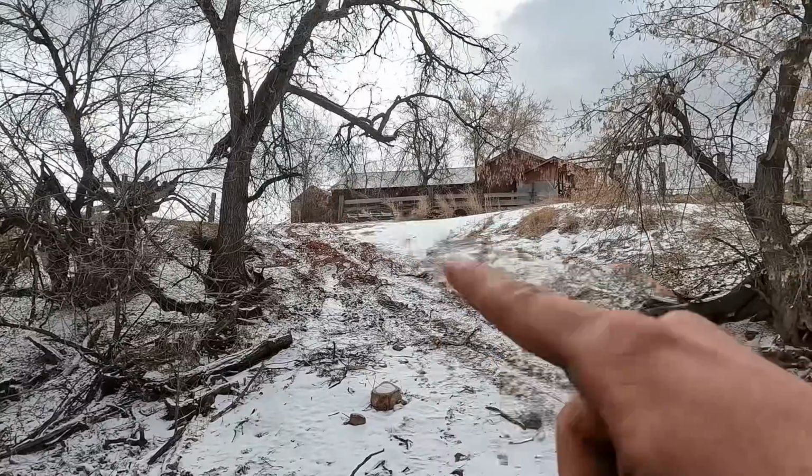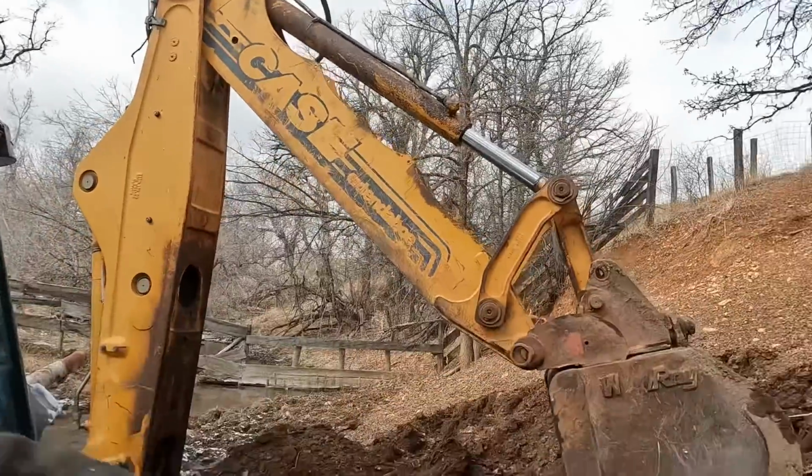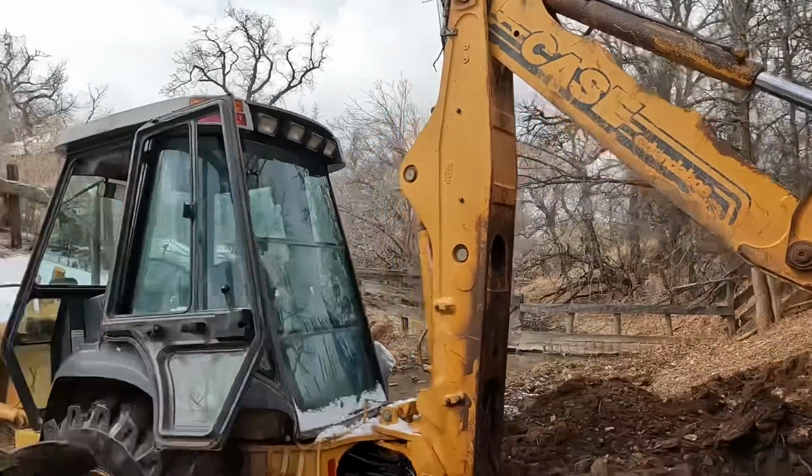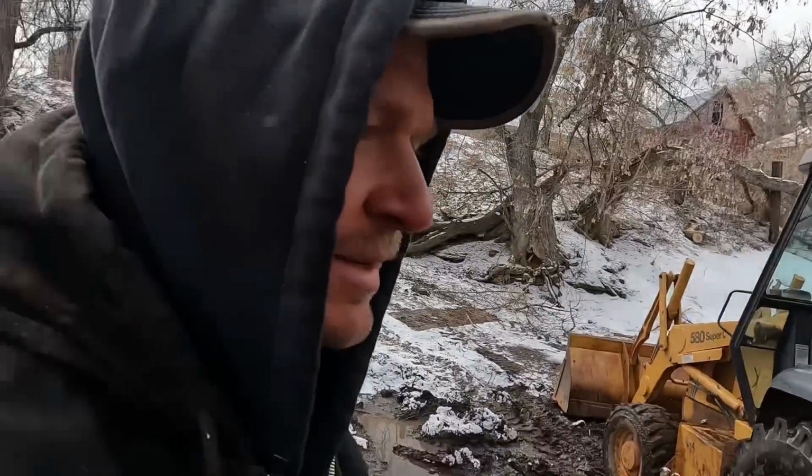My dad's gonna haul a little more gravel down here, then we can see if I can drive out. And I'm gonna pull some of this dirt away. Then pull the culvert down and pull this dirt over the culvert. Try and get it started at least.